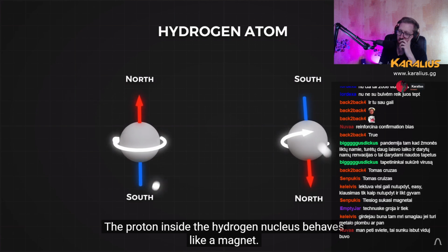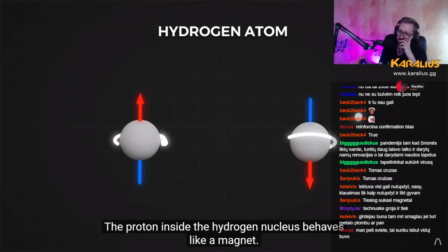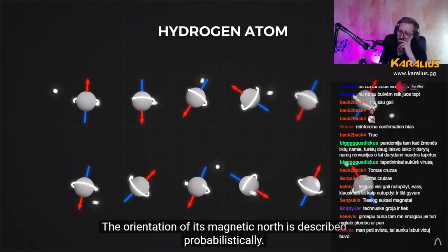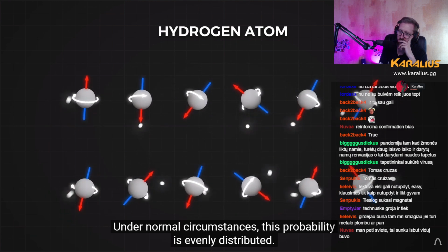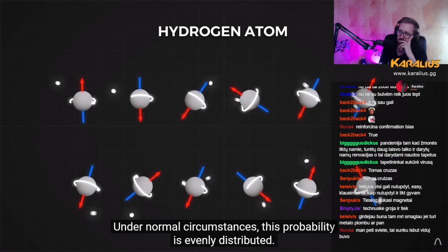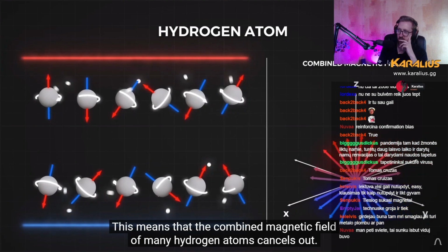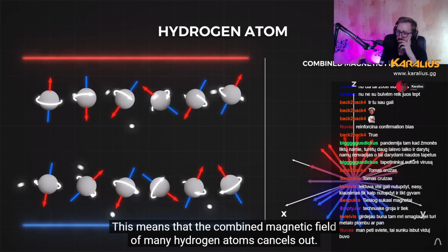The proton inside the hydrogen nucleus behaves like a magnet. The orientation of its magnetic north is described probabilistically. Under normal circumstances, this probability is evenly distributed. This means the combined magnetic field of many hydrogen atoms cancels out.